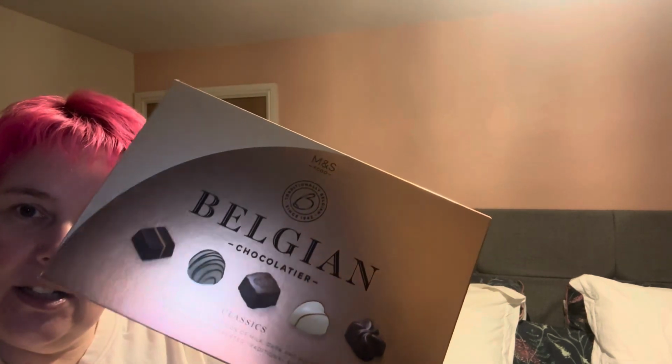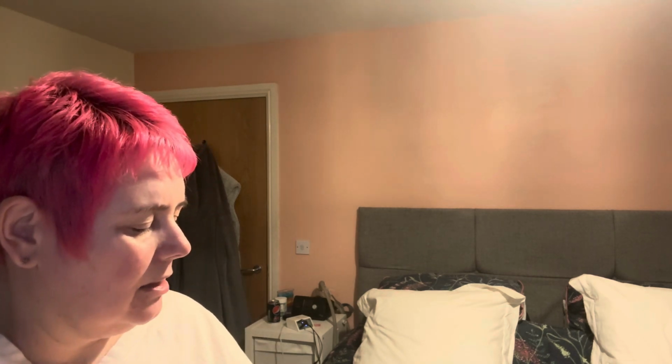chocolate truffles and some more chocolate. These are dusted. These are flaked truffles, and these are the classic truffles, I think, or classic. Are they truffles? No, I think these are just chocolate. There might be truffles. It doesn't say truffle on them. It just says classic. Them two are truffles, they're just classic. So that's what I got off my friend Jo.